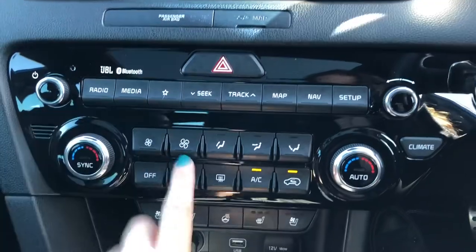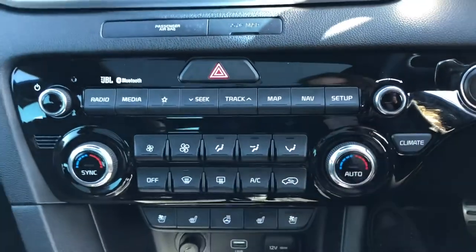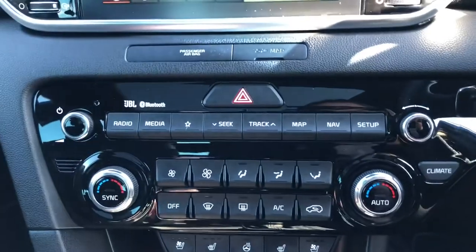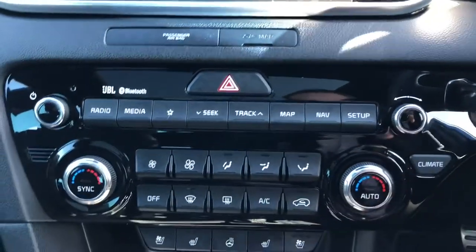Just above this is your dual climate control. Now, the thing about a dual climate control is that you can adjust one side and it doesn't affect the other side. So if the driver likes it a little bit cooler than the passengers, they can adjust it and it won't affect their passengers at all, making sure that everybody has an unforgettable experience.